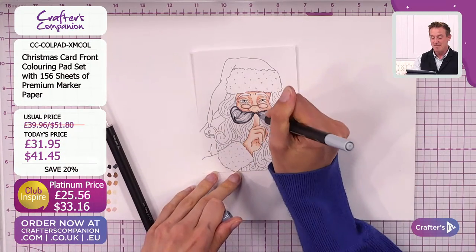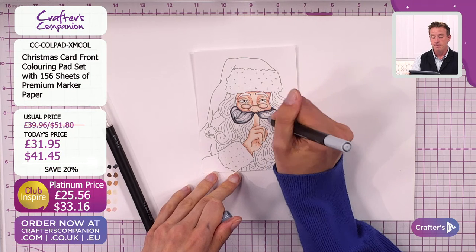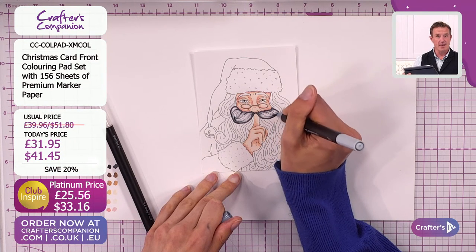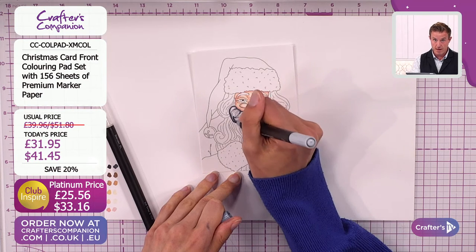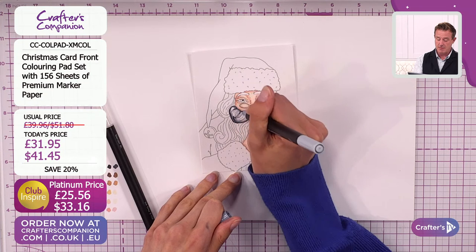Lynn says, isn't it fab that as soon as Lily started to add the darker shade to Santa's face, it gave him his character. Yeah, it's great how you're seeing it all come together, and again realizing that this is achievable for everybody with these Academies of Color.